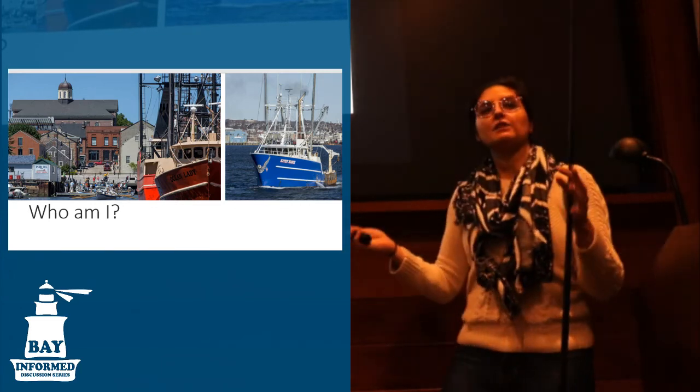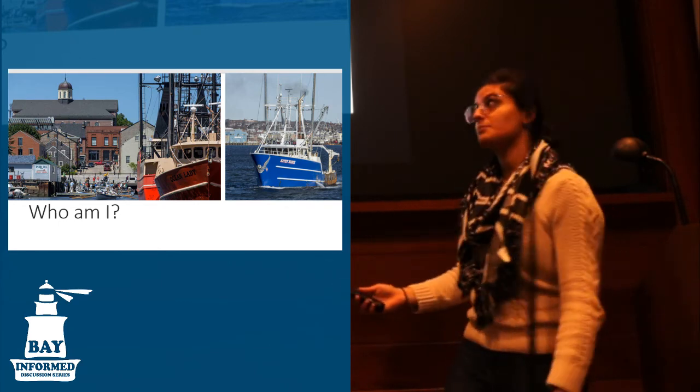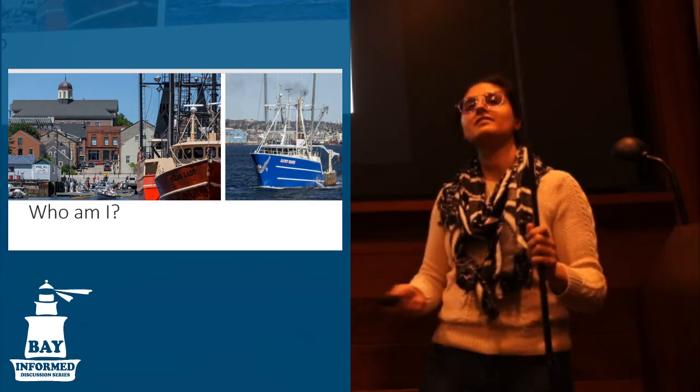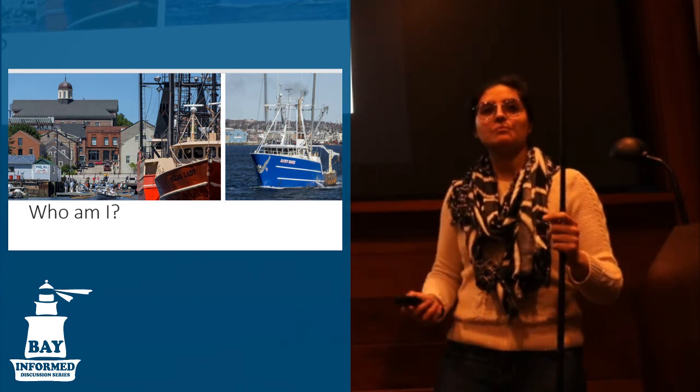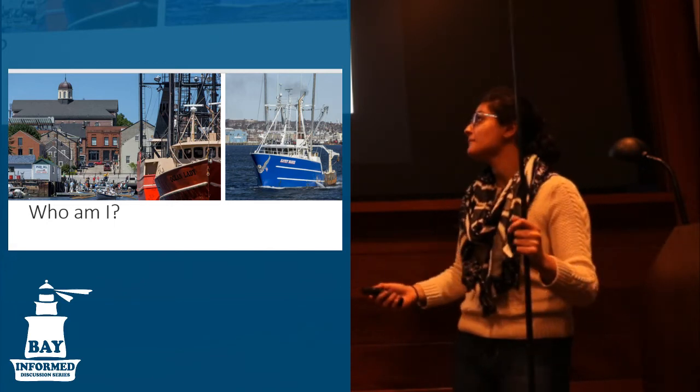And a little bit more about me: my father was a scalloper. A lot of my uncles were scallopers. This is actually the boat that my dad would scallop off of. So fishing and the ocean have always played a pretty big role in my life, and it's something I've thought about for a really long time.